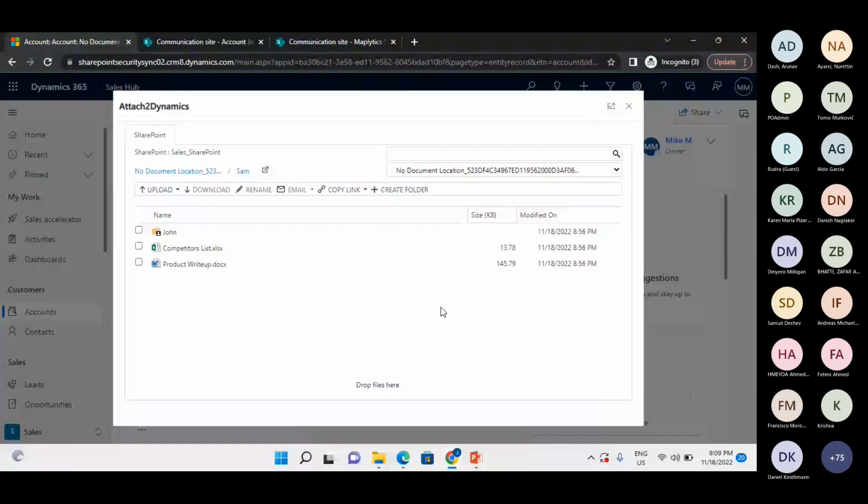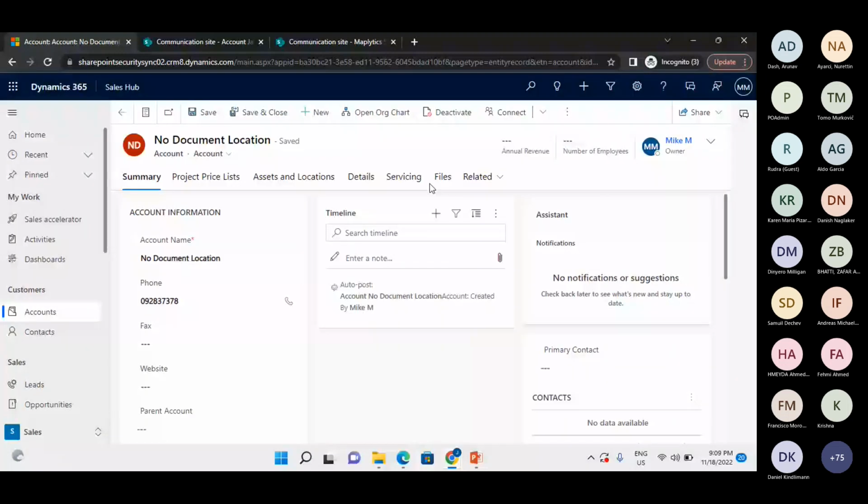So this is how the SharePoint Security Sync solution works. You can manage all of your documents, migrating from CRM to the respective storage, and thereby manage the access of those records, files or folders in SharePoint with security based on the permissions that you have given to the users.